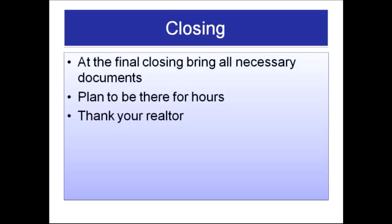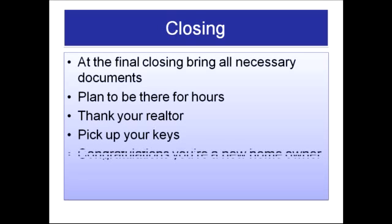Thank your realtor. At the end, you want to thank your realtor because they've been very helpful. They spent their time trying to show you the best property, and at the end, the realtor is going to give you something very special, and that's going to be the key. So pick up your keys. Make sure you take your keys to your new home, and congratulations, you are a new homeowner.